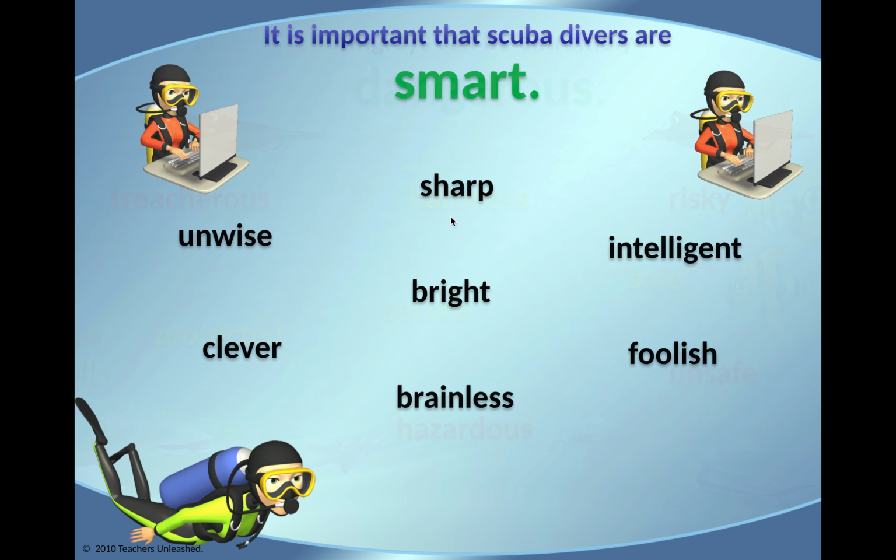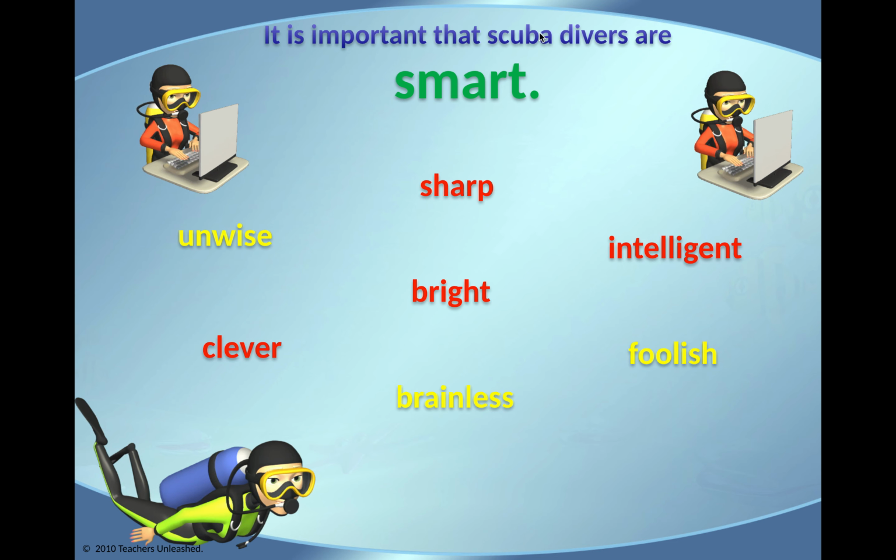Alright, next one. Smart. So you need to write down the synonyms. So choose the synonyms for smart and the antonyms for smart. I'll give you a bit more time. All right, let's check. So the synonyms for smart are sharp, bright, clever, intelligent. Okay, these are the synonyms. The red are the synonyms, or the same words for smart.